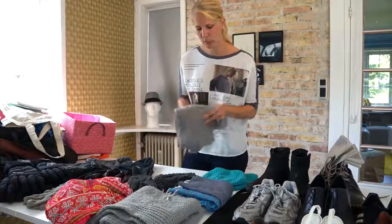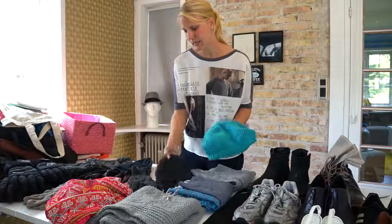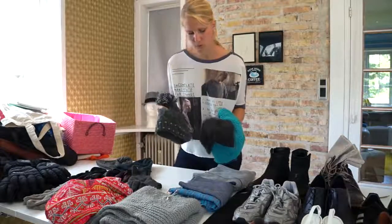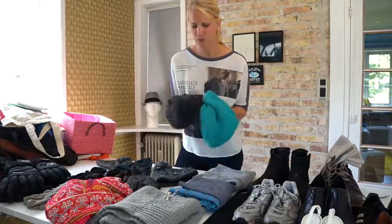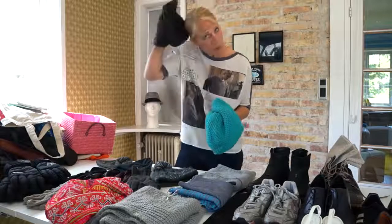This one is Morten's, and I know that he just got it last year and he wants to keep it. I have 3 hats actually. I have this one, and this one. This one has a kind of weird shape. It has a thing at the top where it pokes out.